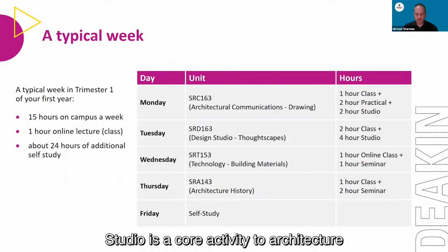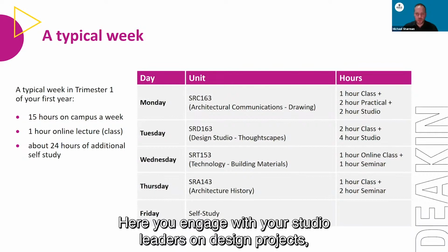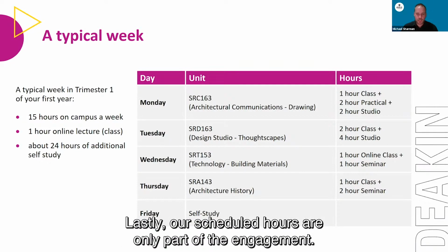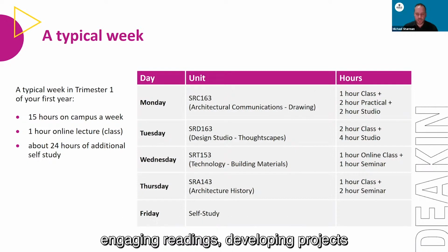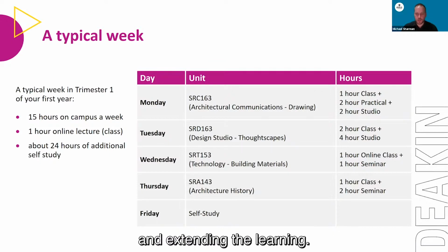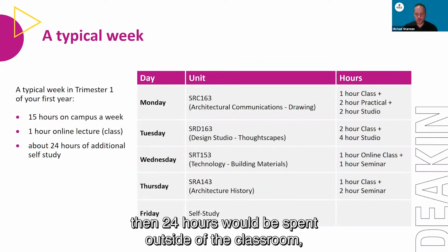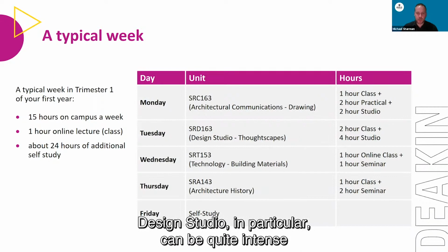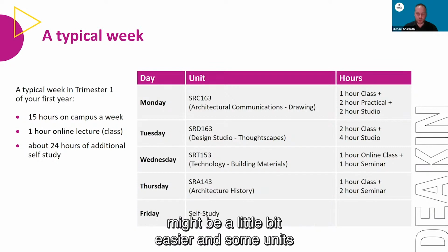Studio is a core activity to architecture, which usually operates in our large A+B studio space. Here you engage with your studio leaders on design projects, engaging in discussions, activities, and pin-up of your work. Lastly, our scheduled hours are only part of the engagement. In between, there is a fair bit of self-study time, engaging readings, developing projects, and extending the learning. We typically set a unit at about 10 hours per week. So if you have 16 hours scheduled, then 24 hours would be spent outside of the classroom, working at your own pace. Design studio in particular can be quite intense, working on the design projects. So this is not a perfect number, and you'll find some units might be a little bit easier and some units might be a little bit more involved at times.